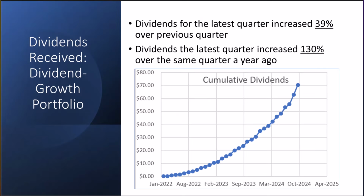This slide shows a cumulative growth of the dividends we have received in our dividend growth stock portfolio. This is a fantastic visual of the power of compounding growth, and this is still very early in the portfolio's lifespan, if you will. Our dividends for the latest quarter increased 39% over the previous quarter, and our dividends for the latest quarter increased 130% over the same quarter a year ago. So you can see why people like to build a portfolio in which they can live off the dividends, because they grow so fast. The graph shows how quickly dividends are growing and is a great example of the power of compound growth. Albert Einstein is widely rumored to have called compound growth the most powerful force in the universe.